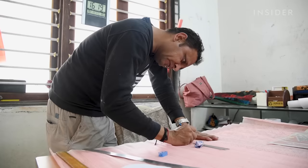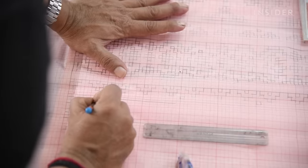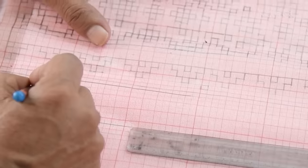Meanwhile, designers like Mehul Salvi create detailed sketches on graph paper for the dyers and weavers to follow. The measurements can be as small as 1/100th of an inch. It takes Mehul up to 10 days to finish a pattern.